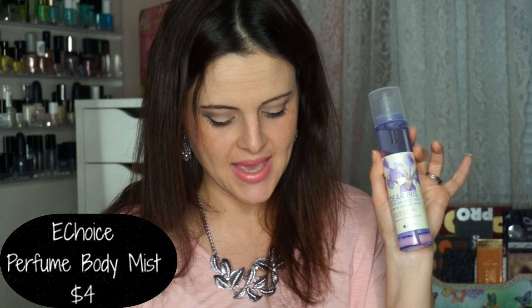And then the very last thing in here is this, and this is the A Choice Perfume Body Mist in Dear Iris, and Lila's best friend's name is Iris. I showed this to her, she got very excited. It's just a mist, and it smells like irises. It's got a beautiful floral scent. It's very sweet though. It's got like a sweet floral, and that's my favorite, is sweet floral. So super happy about this.